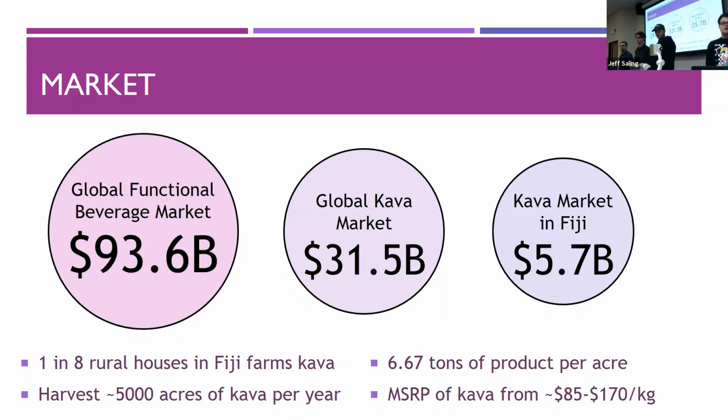The MSRP for kava ranges from $85 to $175 a kilogram. However, Fijian kava is the most revered in the world and is typically on the higher end of the scale, between $150 to $170 per kilogram. And now I will pass it over to Chris to explain our business model. Thank you very much, Colin.